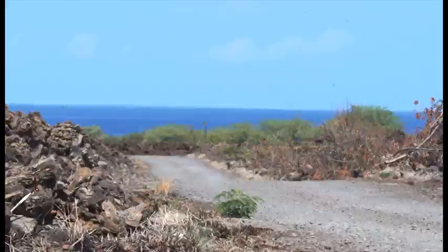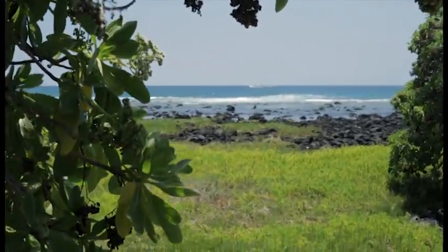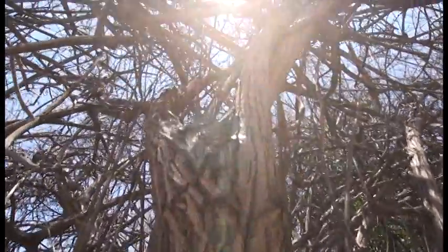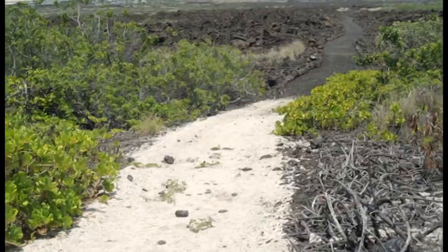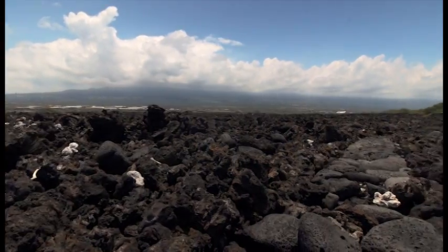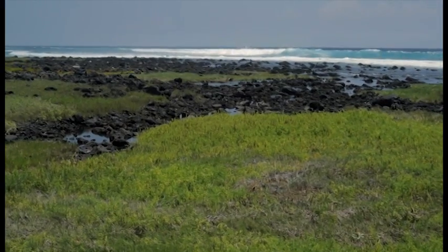Many of these paths were used by the royalty when they would be traveling. If you read the mo'olelo and the stories, they actually are teaching us that this is the trail that the monarch used when they were traveling to this occasion. You can read the legends about the wars, the chiefly wars that were going on, and you can go and actually visit those trails where the warriors walked on. And you can kind of see what they see, experience what they experience.